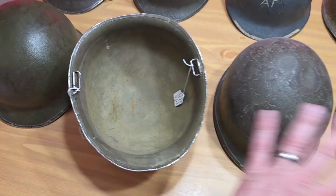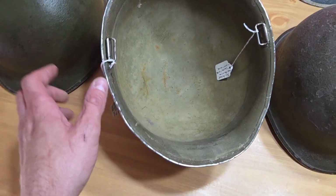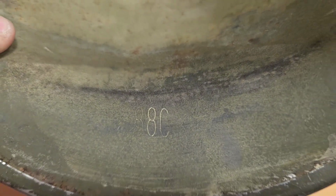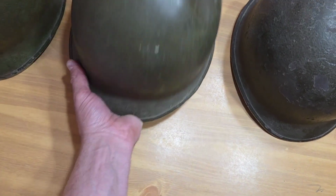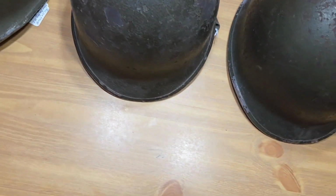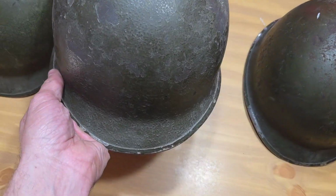Swivel bell. Again, all of these would have originally been fixed bell, but swivel bell, no chin strap. This one's 88C. You can see that, 88C. So again, probably around maybe March, roughly, of 1942. And moving on here, I've got another one.